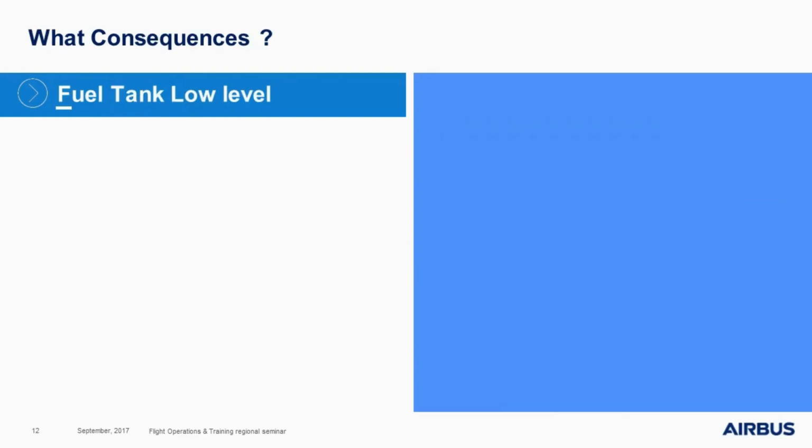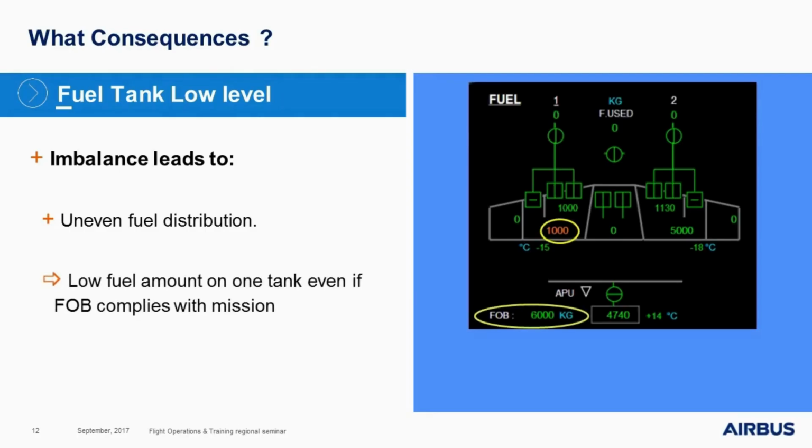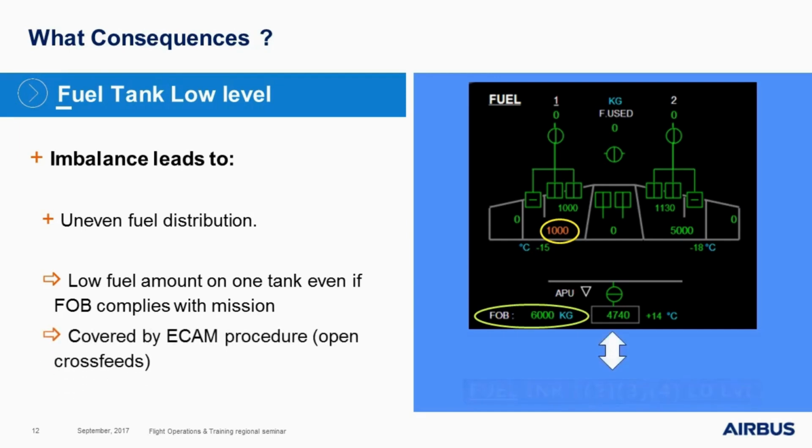The last consequence is the potential impact on the required fuel on board. When you have an imbalance, the fuel may be unevenly distributed. If you do nothing to change the situation, you may have a fuel low-level alert when getting closer to the destination, even if the total fuel on board seems to comply with the mission. If the fuel low-level alert is triggered on the ECAM, the procedure associated to the alert mainly asks you to open the crossfeeds. However, the downside of this alert is that it may be triggered very late in the flight when the crew workload may be much higher.